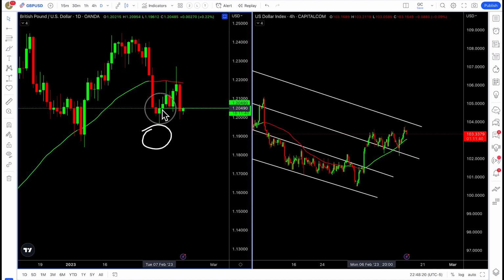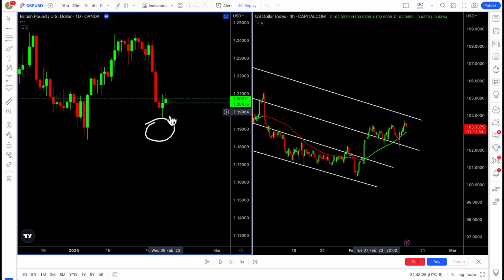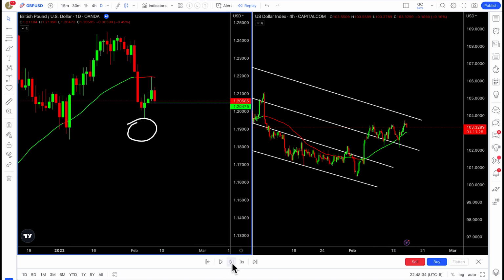Entry point was right here. Entry point was the opening of that candle. And then we rolled that up like that, right? So now how do we put this together?